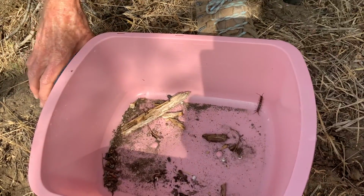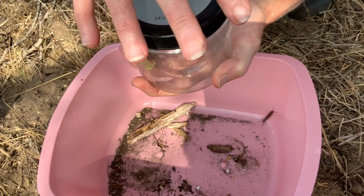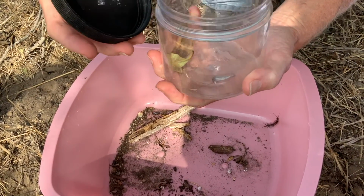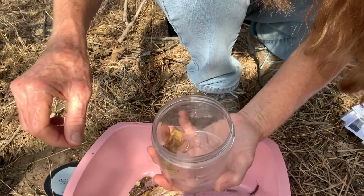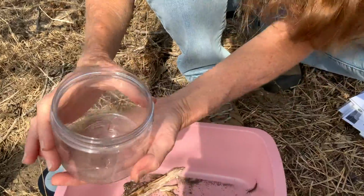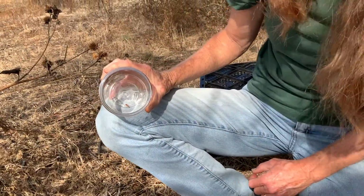The last thing I wanted to show you is a spider. And I had to put him in a separate container because he could climb up the edges of the plastic container. Where is he? There he is. So this one is called a Sow Bug Killer Spider.